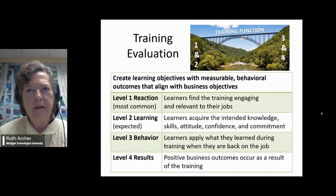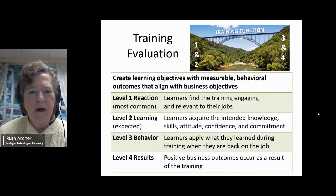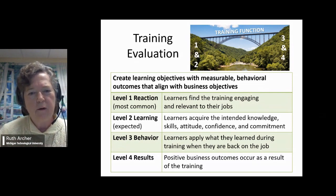In doing research, they've discovered there's a strong correlation between level 1 and level 2 evaluations, and there's a strong correlation between level 3 and level 4 evaluations, but a very weak one between level 2 and level 3. So you can see that bridge that I have a picture of, and it's got 1 and 2 on one side and 3 and 4 on the other. And it's the training function that can make that connection between level 2 and level 3.